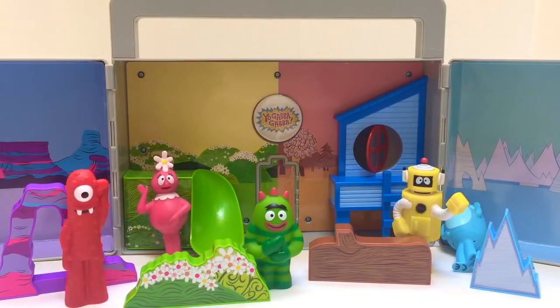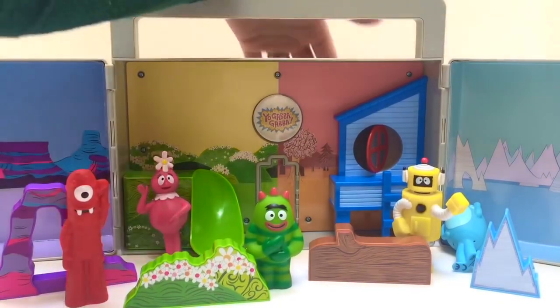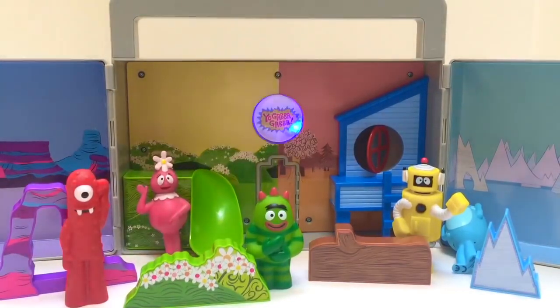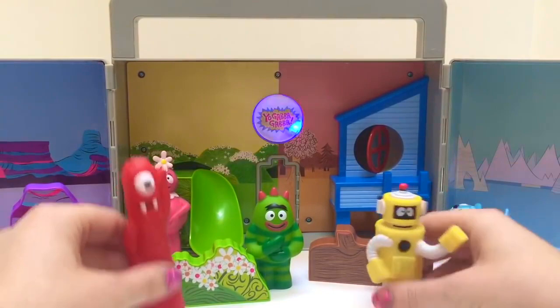Hello, everybody. Welcome, welcome to our Yo Gabba Gabba Boombox set. Now let's push a button and see what happens. Party!